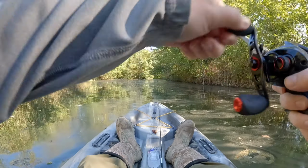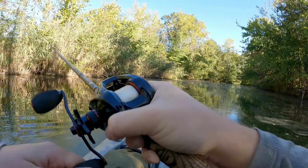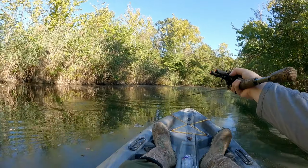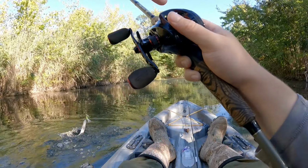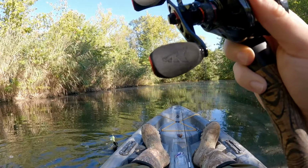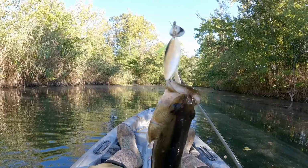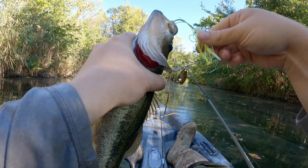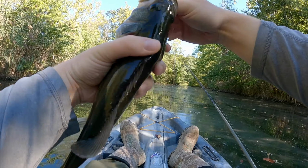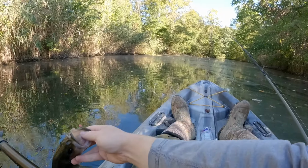Oh, that's a fish. We are on. All right. Let a little line out. Come here, buddy. All right. Bass number 3, I think. All right. About the same size so far. See you, buddy.